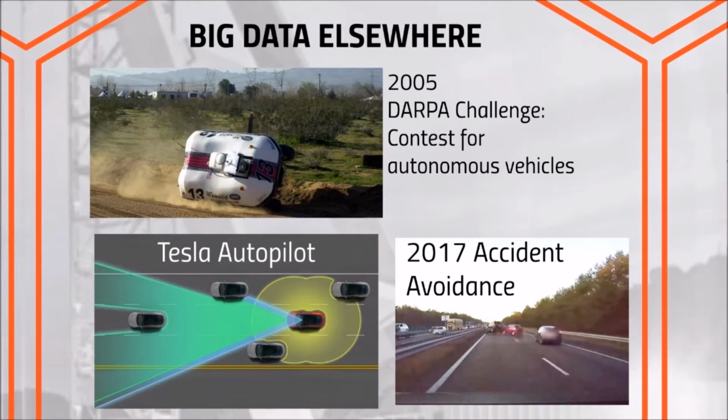The first year was not a success. Most of the vehicles saw their shadow and freaked out and turned around and hit a wall, or this guy just flipped over. But the very next year, several groups completed the course. It's something like 100 kilometers through the desert.